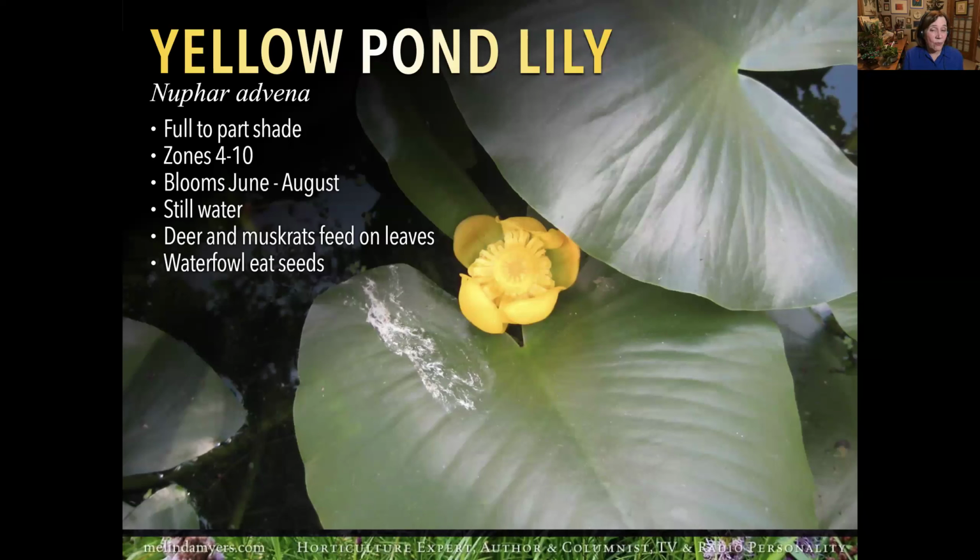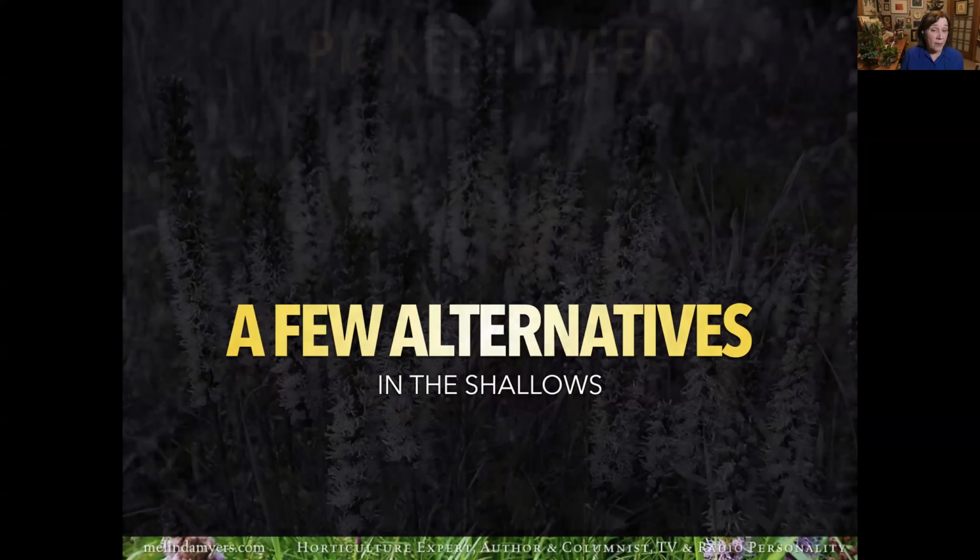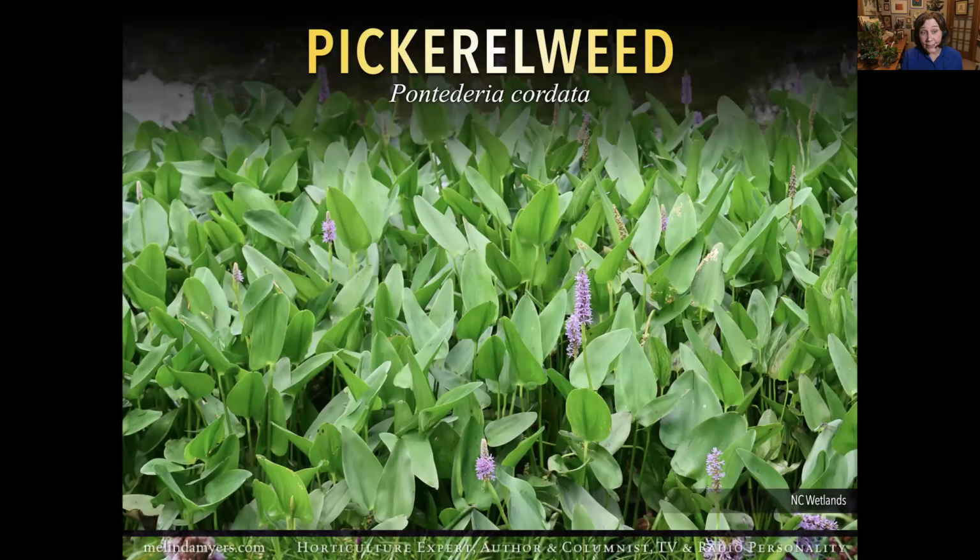Just like our native white water lily, it prefers still water. Sometimes this one is one that ducks and muskrats will feed on, and the deer unfortunately do like it. But if it's in the water, hopefully less of an issue. And waterfowl will eat the seeds. So you're helping to support nature and having a pretty plant. So these are plants that you could grow in the shallows. Some you may be growing terrestrially on land as well.